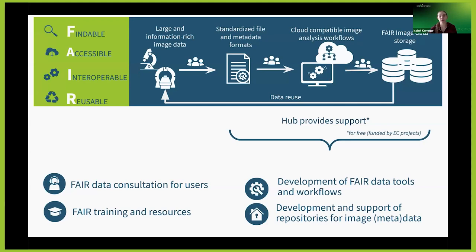Then we aim to make also the image analysis cloud compatible. In the end stage, we are aiming to store the data in some form of FAIR data storage, which then promotes the reusability of that data. And for all of these sections, the Euro-BioImaging Hub actually provides support, which I'm very happy to announce is free, because we were able to secure money from EU projects that have also been talked about.